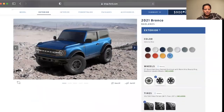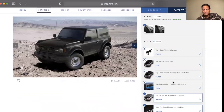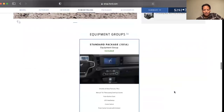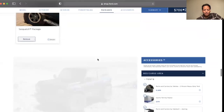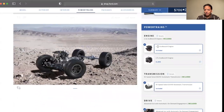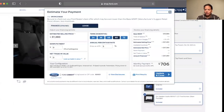I'm going to go back into model, and we're going to go to the two-door base. The only thing I'm going to do here, let's see if it still has my roof rail. Okay, it doesn't have my roof rail, so that's good, but I'll make it Antimatter Blue. And what I'll do is add the Sasquatch package. That took it up dramatically. It went up to $37,380. It requires you to have an automatic transmission, so the 2.3 liter with the automatic transmission in order to get that configuration. And let's just go here. You can see it's $706.